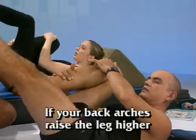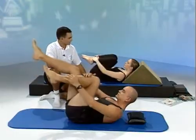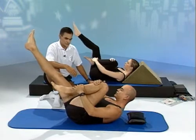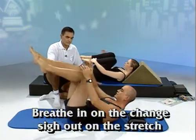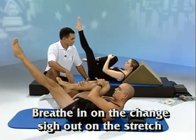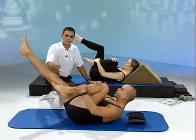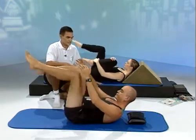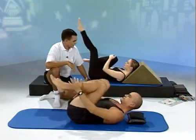If the back starts to strain after several exercises, raise the leg higher into the air. And again, breathing out as you stretch, lengthening through the toes, breathe in as you change legs, keeping the ribs to the hips and working on the B-line. Breathing in on the change and breathing out on the stretch. Breathing in, bend both knees back towards the chest, and both knees back and relax.